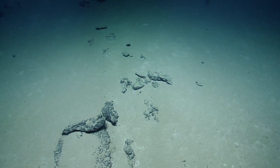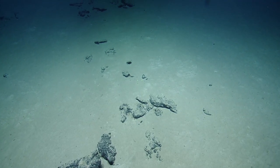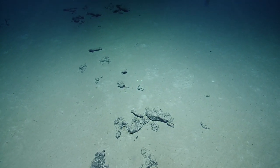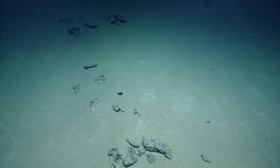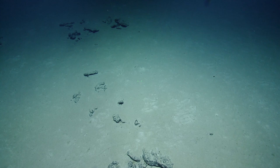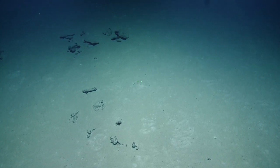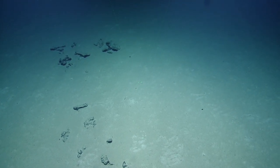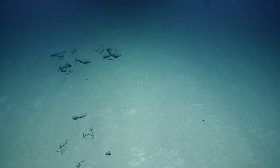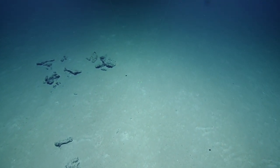What's GEBCO? I don't know the name, but it's like the governing body of naming things in the ocean. It's the General Bathymetric Chart of the Oceans. Okay. GEBCO with a G. Cool. And I'm assuming most of the seamounts around here are unnamed. Exactly, most of them are unnamed.